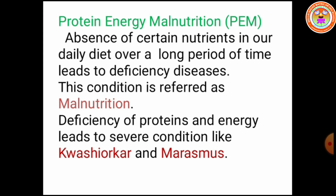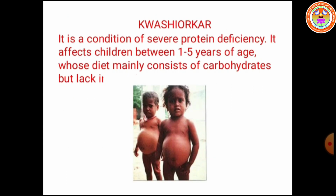Protein deficiency is seen all over the world. Malnutrition due to protein deficiency will lead to certain severe diseases. So deficiency of protein and energy leads to severe conditions like Kwashiorkor and Marasmus. I'll show the picture. Kwashiorkor. You can see the children. They have a pot belly, swollen face, and feet. So Kwashiorkor is the condition where severe protein deficiency is seen in children.